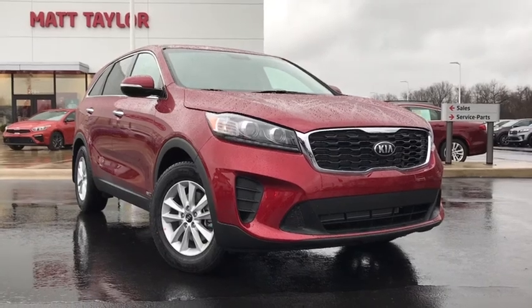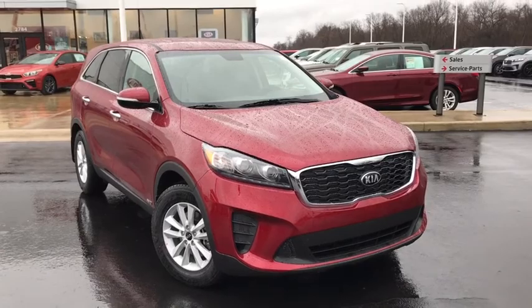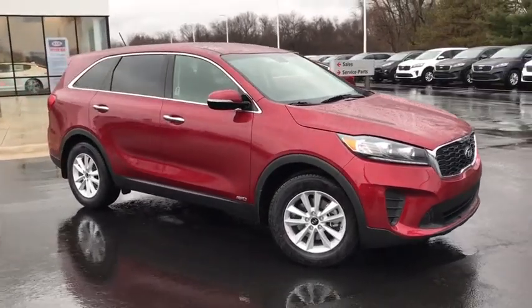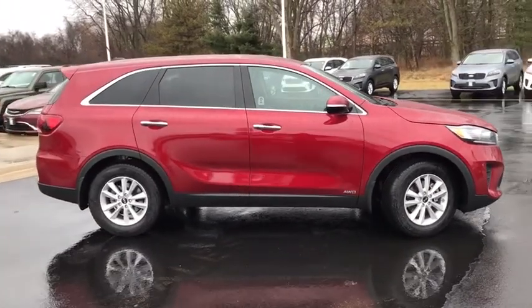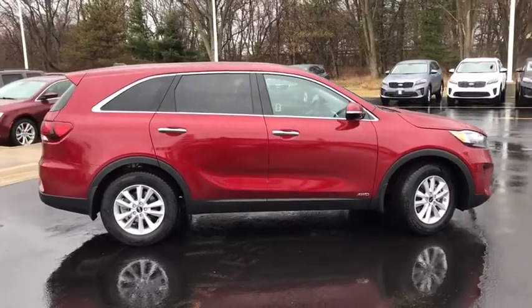Make a great choice today with the 2020 Kia Sorento. The Kia Sorento is a comfortable riding, powerful compact SUV loaded with impressive standard features. Take one look at its stylish, sleek design, and you'll want to cross over to a Sorento. Here are some of this vehicle's great options.